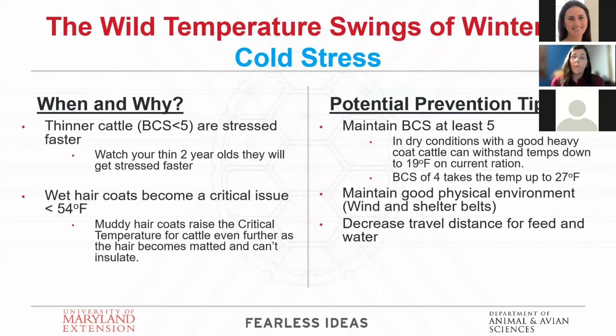All right, so when does it happen? Well, thinner cattle are going to get stressed faster, anything less than a body condition score of 5. If you're unfamiliar with body condition scoring, there's a link at the end of the presentation that can walk you through it. But as a quick intro, body condition score 5 means you can barely see the last rib or two on your animal. With that heavy hair coat, it's going to be really hard to see, so you shouldn't see any ribs.